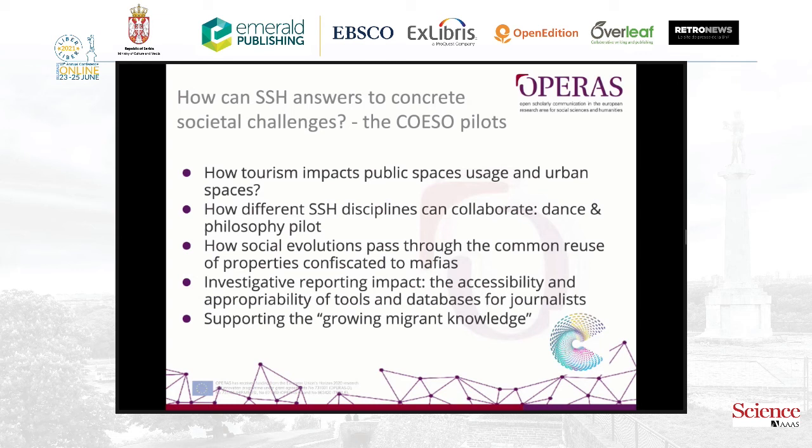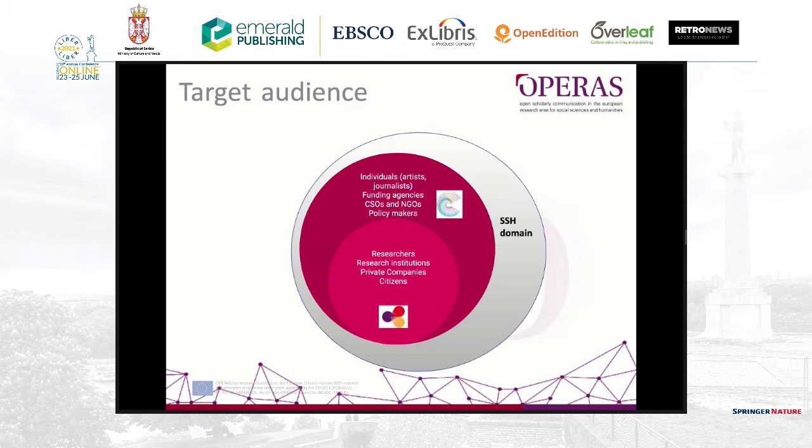And also the migrant knowledge theme, so how we can support a systemic collaboration to address migration. Next slide, please. So both projects insist on the same domain, which is the SSH one, of course. In terms of community, the TRIPLE project is more focused on researchers, research institutions, private companies, and citizens. And COISO also tackles individuals such as artists and journalists, funding agencies, citizen science organizations, and NGOs, and of course, policymakers.